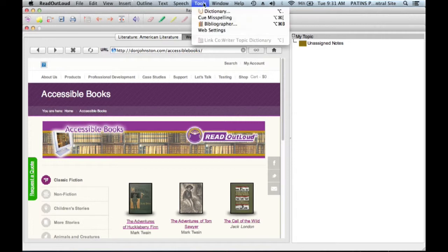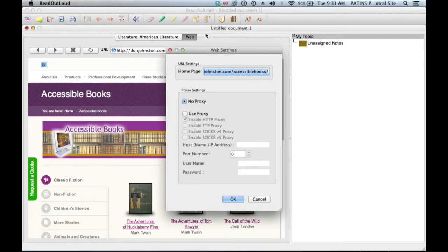If you go up under Tools and go to Web Settings, that's a place where you can actually go and, if you have a district-wide homepage or a school homepage, you can change that. It automatically comes up to your homepage. So there are some customizable features that you can go in and make changes to, as well as if there's proxy use, that's where we would find the information in order to get around the proxy issues that some schools might be using.